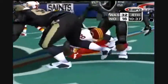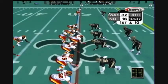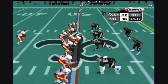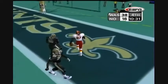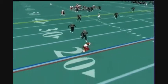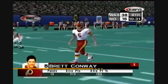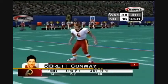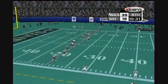Stopped by Williams. First down and 10 to go. The Saints line up in an eight-man front. Pass play. Caught. He'll make it to the end zone. Gardner catches the touchdown. The Redskins line up for the extra point. It's good. That's his third extra point in this game.